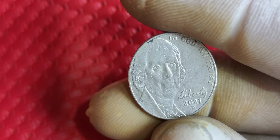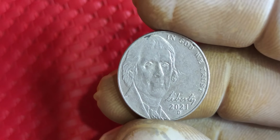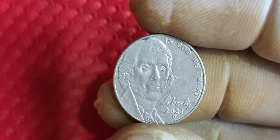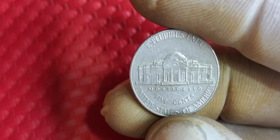Whether you're a seasoned collector or just getting started, the world of coin collecting is full of excitement and surprises. The 2021 D Jefferson nickel is proof that even everyday coins can hold incredible value. Who knows? The next $1 million coin could be right in your pocket.